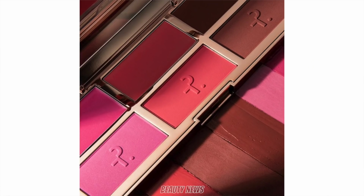Do you need all of these shades in one palette? Probably not. I still think the duos are a smarter move. But it's fun if you want to play around with colour and texture. If you like it, you like it. I'm glad we've got Patrick Ta at Sephora Australia. It's exciting. It was time we had an actually punchy, decent brand. Yes, I agree. I've been waiting.